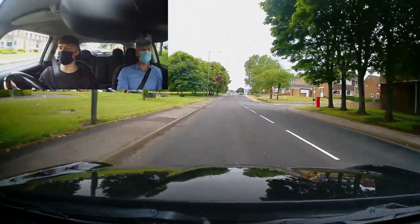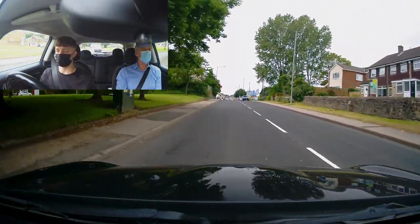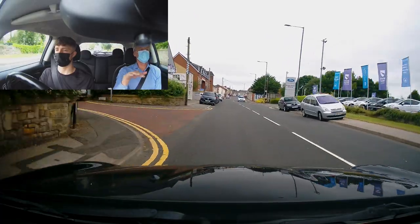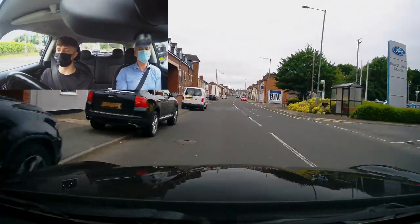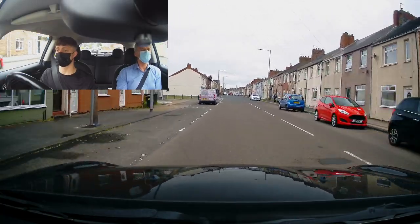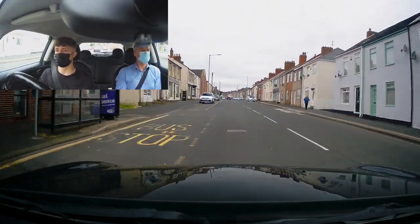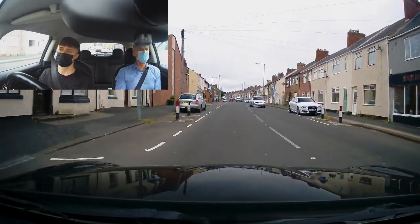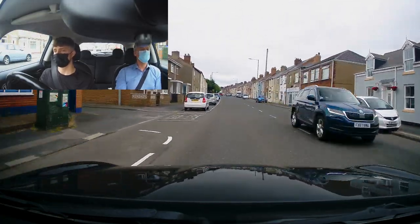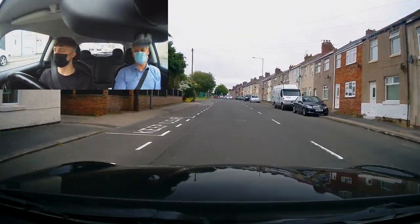Now 30 is going to feel really slow now, so be very careful. On this type of road you just want to be just under the 30, not over it, just under. There's too many parked cars, isn't there? Take your foot off the gas. Watching for people opening doors, cars moving off, and people running across the road.